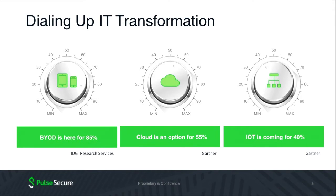On the cloud side, almost half the companies that Gartner talked to are either using cloud services as a way to augment their data center applications, or they're going totally to the cloud. So for many of them, cloud is an option. And when we talk about things on the horizon, the Internet of Things, basically machines that are accessing your corporate network, are also a concern for many of you. Gartner found that almost half of the CIOs they talked to were concerned about the Internet of Things and what it meant to their company.